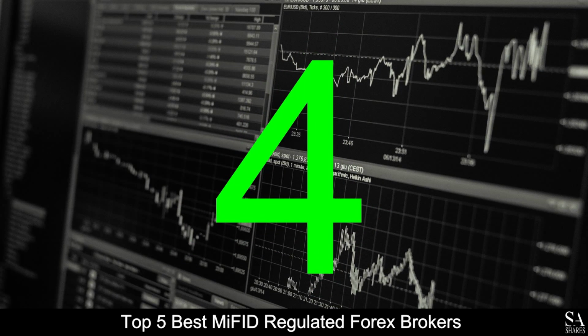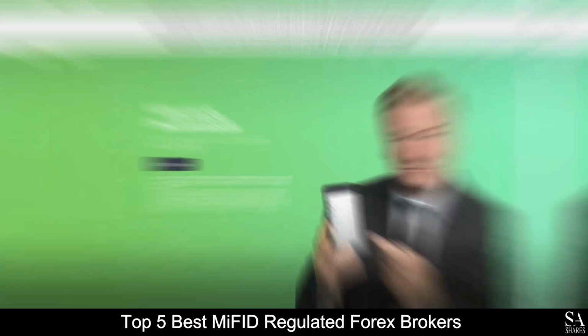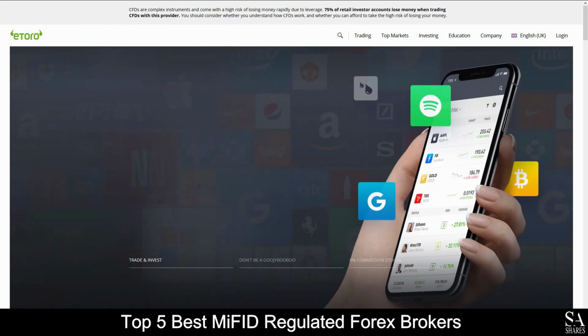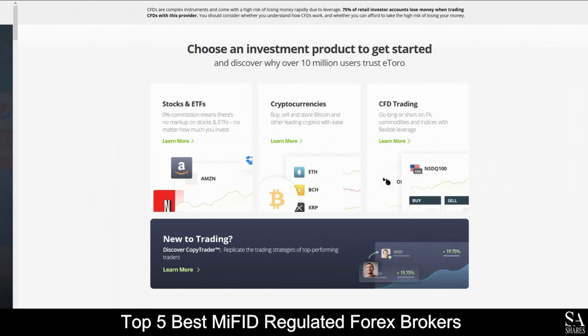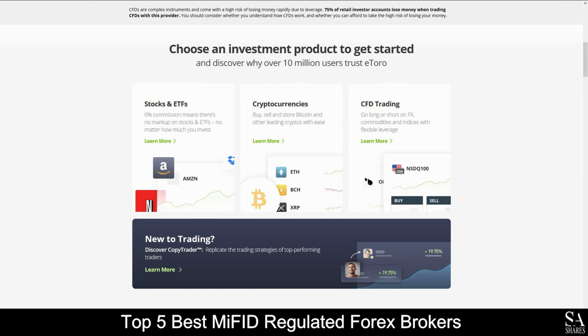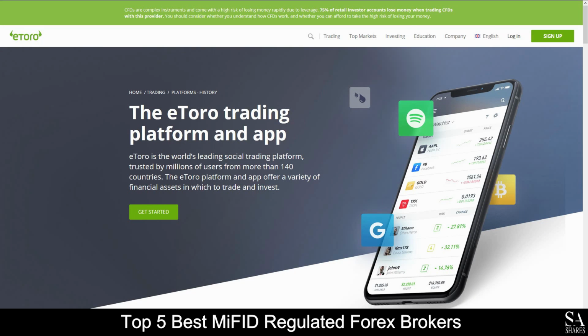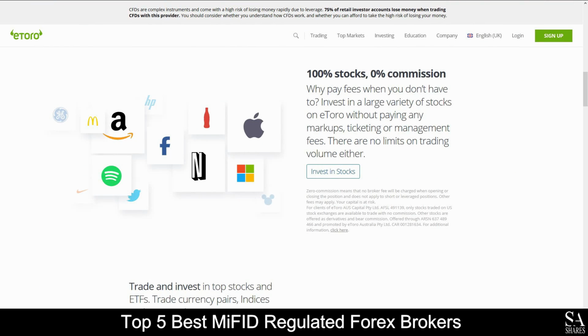Coming in at number 4 on our list, we have eToro. eToro is an online, fully regulated global financial broker that specializes in trading through Forex, stocks, commodities, ETFs, indices, and cryptocurrencies. Featured platform for accounts is available on the eToro trading platform and mobile application, which are supported on Windows, iOS, and Android operating systems. Their accounts feature retail and professional accounts with negative balance protection, margin closeout restrictions, and more.